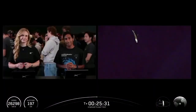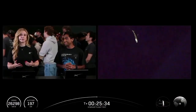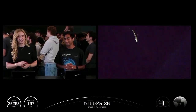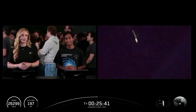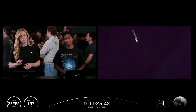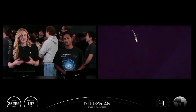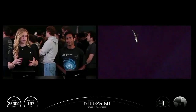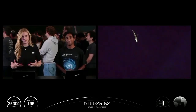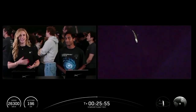Just at 25 minutes into our flight, it's crazy to think that we're already screaming at 27,000 kilometers an hour, 200 kilometers above the ocean surface. Amazing. Now, for those of you that lost count, we have deployed almost all of our 20 Starlink satellites. I believe our last count was at 18, so we should be seeing 2 more. And we're very excited to see our version 3 satellites in space. And these are real satellites, right? They're not just demonstration sats like we had last time.